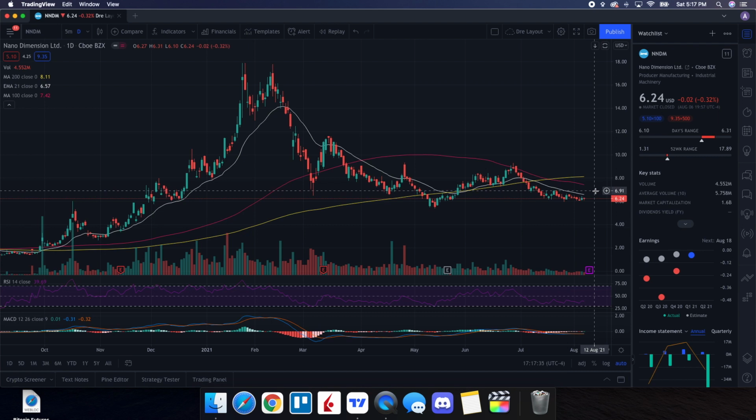If we pass these areas, then we can look forward to making that move going to the $7 range, and things can potentially really start picking up. But for the short term, that's what I'm seeing going into earnings, which is going to be on August the 18th. So pay attention to that.